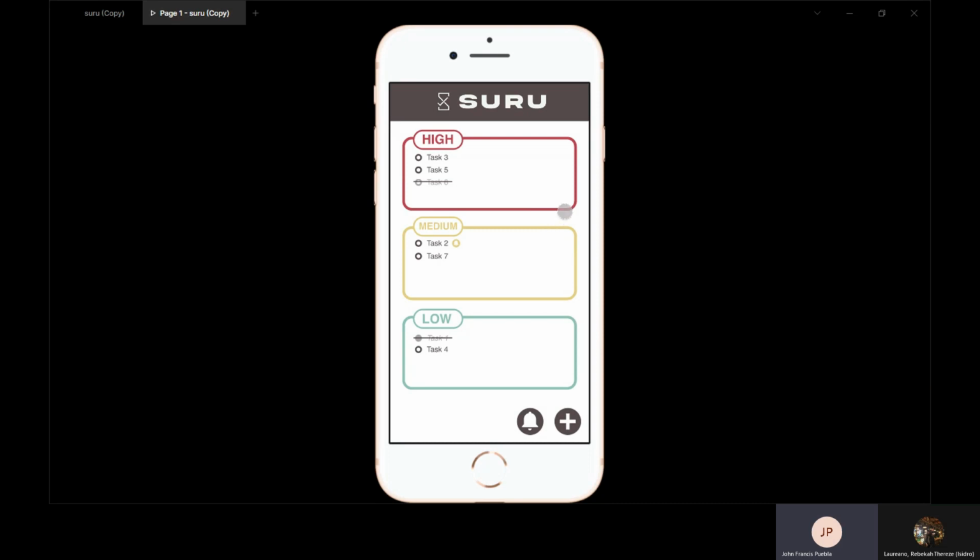So that is all for the app. And take note that this application is design wise, so the main functionality of the prototype is not yet implemented by us. So that is all, and thank you.